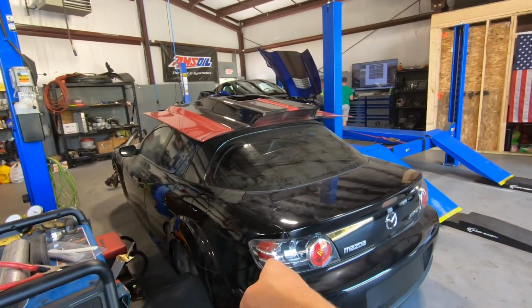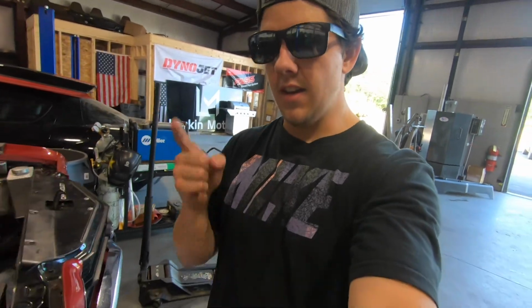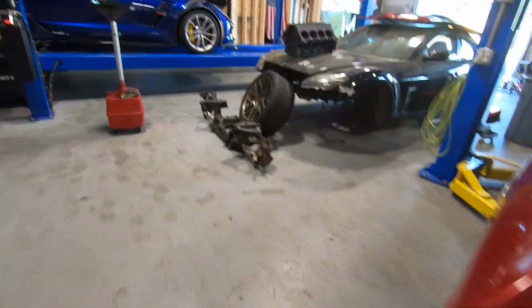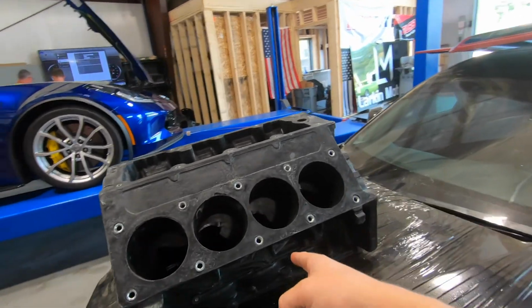RX-8 updates. That car, secret project, can't tell you, but what I can show you is Josh, being the genius he is, we're waiting on the engine from the machine shop.